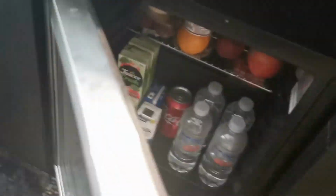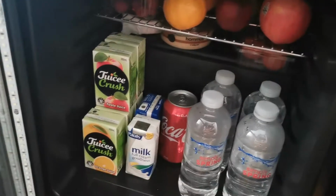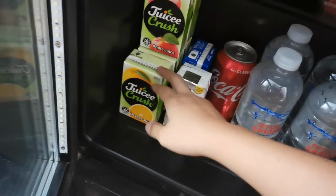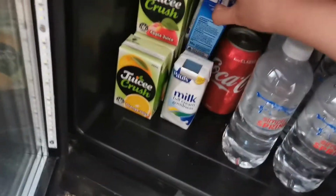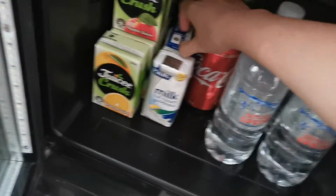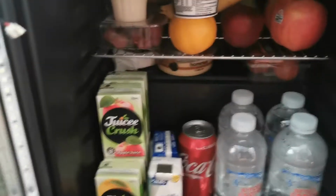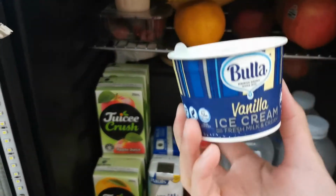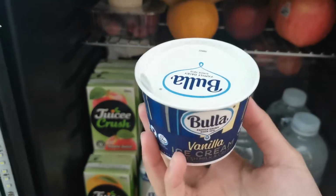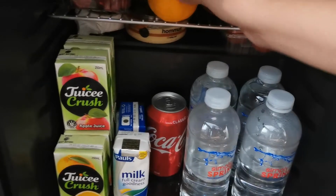So with the fridge, I've now got a bit of supplies. I've got 2 apple juice, 3 orange juice, 1 liquid breakfast, which is just chocolate. Got another milk, Coca-Cola, bottles of water. And this one is an ice cream from today's lunch, so I'll eat that after taking this video. And I've got a bunch of fruits.